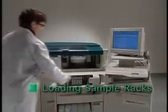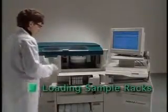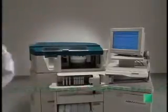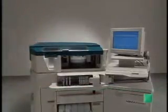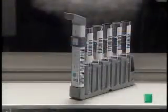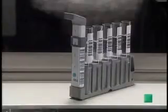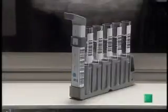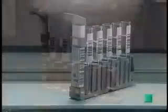Sample racks can be loaded onto the ADVIA Centaur at any time, even while the system is processing samples. Loading routine sample racks, loading stat racks, and monitoring sample status will be covered in this section. Samples are placed into sample racks that hold up to 5 tubes or sample cups. Each sample rack is barcoded for positive identification and also contains a tube type selector to identify the tube type you are loading in the rack.